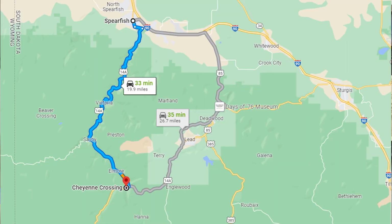So let's talk about the best places to go in the Black Hills to see some of the fall colors. The most popular leaf-looking trail is Spearfish Canyon. Spearfish Canyon starts in Spearfish and runs all the way down to Cheyenne Crossing. Enjoy a leisurely drive down the canyon.